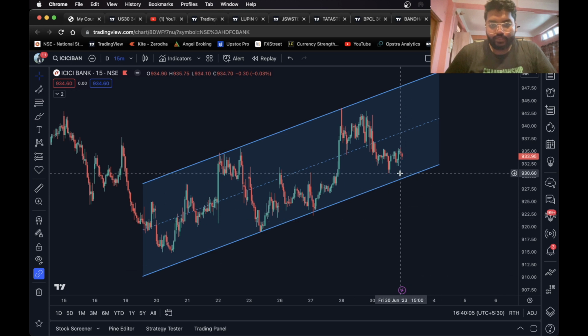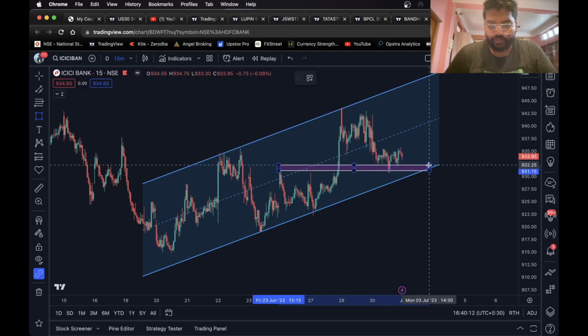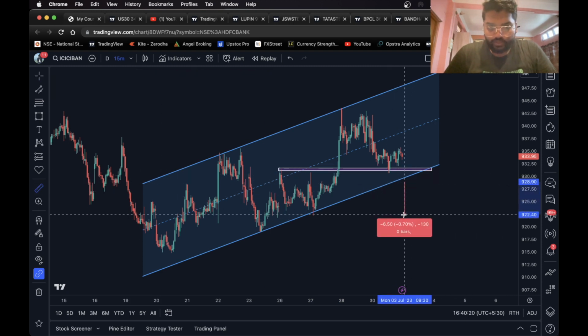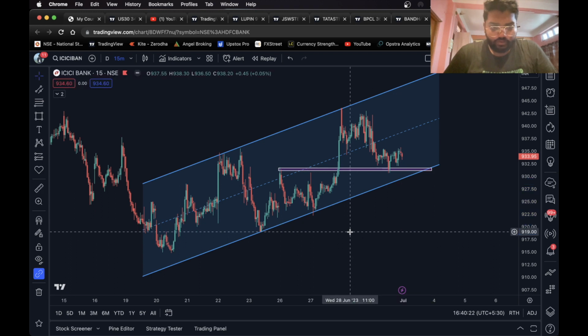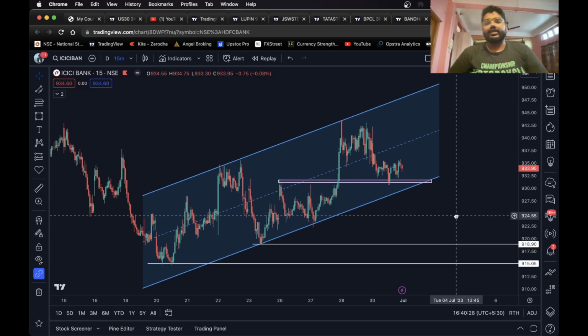So what can be done is, if it sustains below this level, I'm only going to give it for the short side because long side doesn't look very good to me as of now. So if it sustains below this level and closes below this channel, a short entry can be taken. For target, I'll just check how big this looks. Perfect. This is a strong support. This can be the first target and this can be considered as the second target.